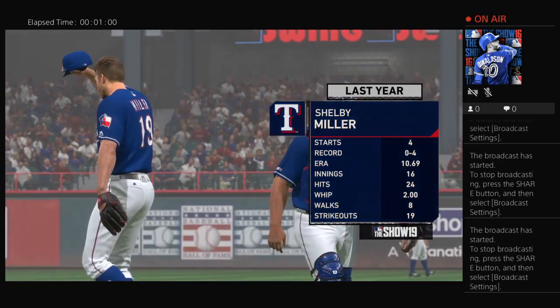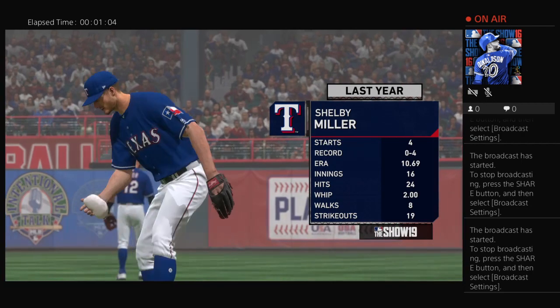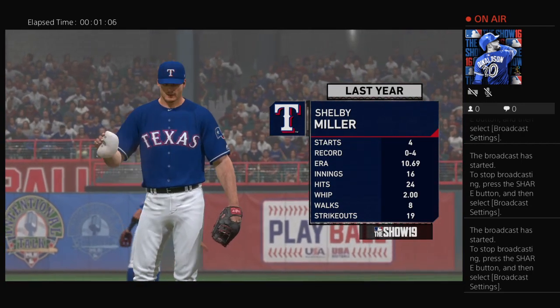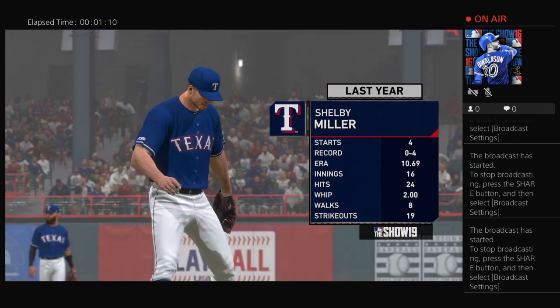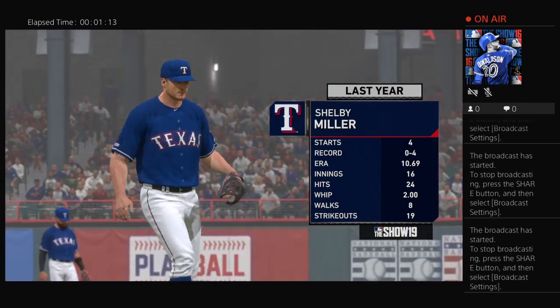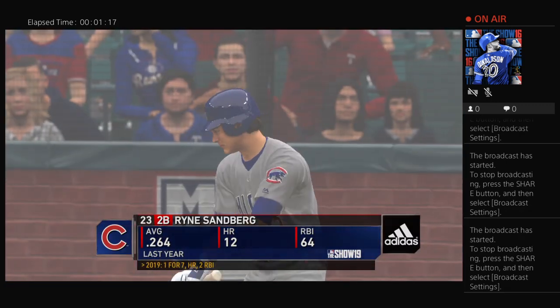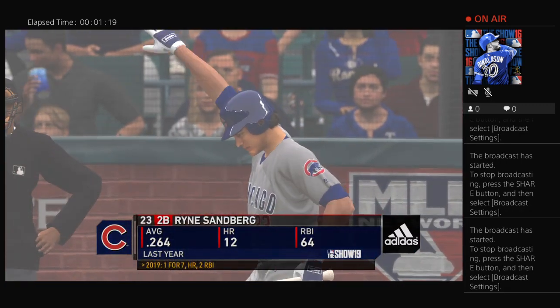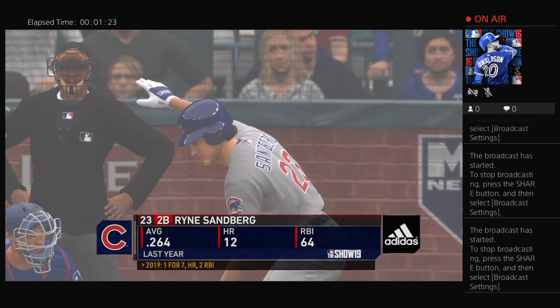Shelby Miller starts the game on the mound for the 3rd and final game of the series. What do we need to know here, Danny? Big arm from Shelby Miller from the right side, 95 to 96. Good sinking action and a pretty good straight changeup. You'll know if he's on early if you see lots of swings and misses on the fastball. And if that's the case, the power breaking ball comes into play. When he's on, he can be awfully tough to beat.